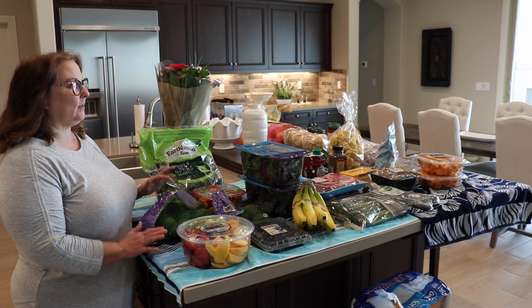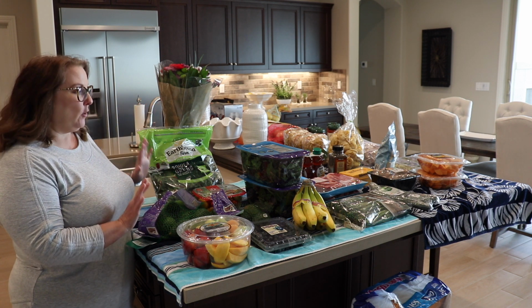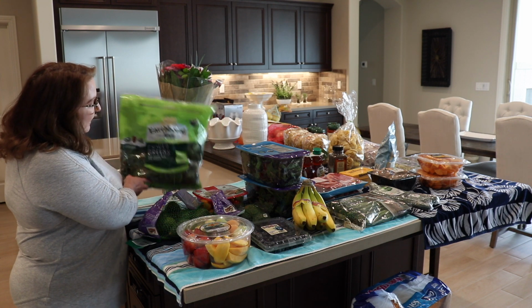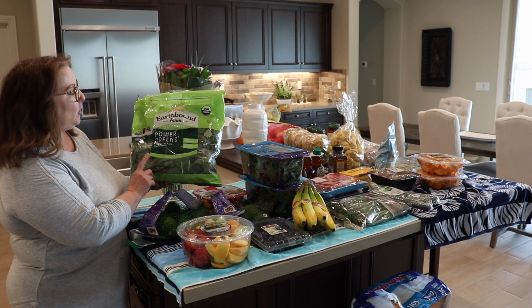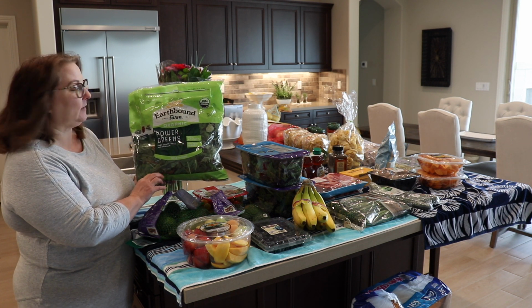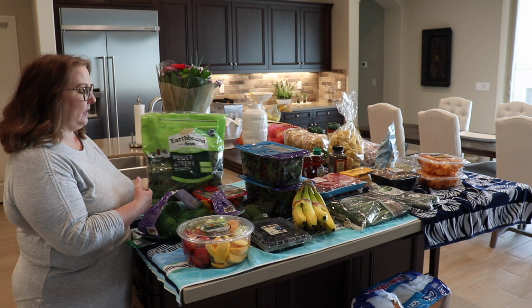Primarily, we needed some fresh produce, and then we also needed some flowers. So I'll go through real quick and just show you what we got. So we got some of these power greens, which I like these because they're great if you want to use them in smoothies, or I like to just cook them down and just have them as a side dish.